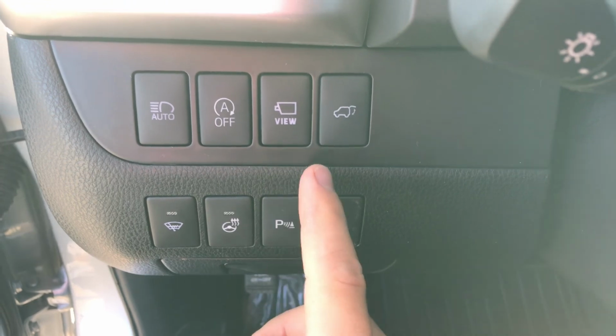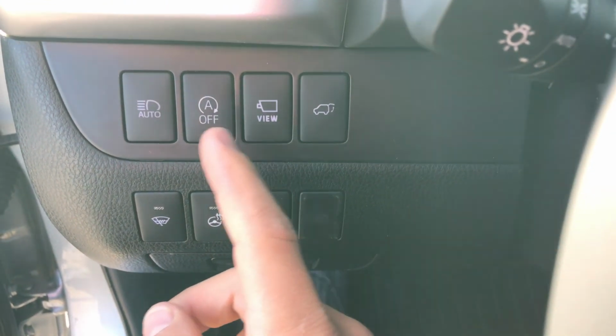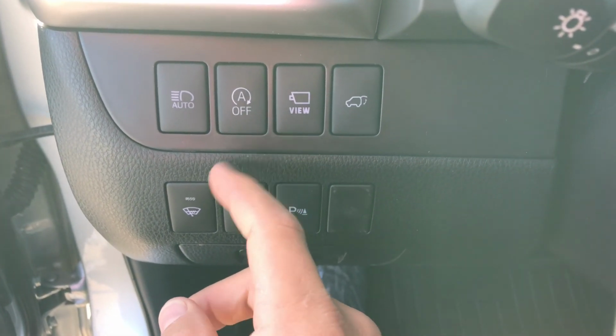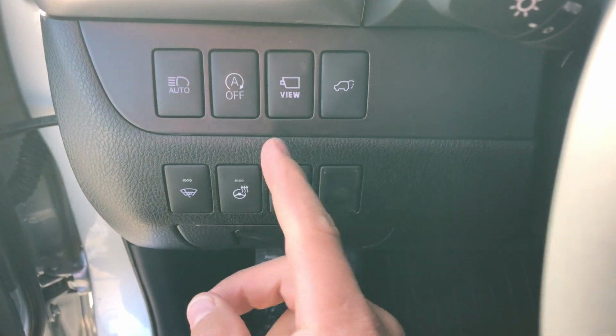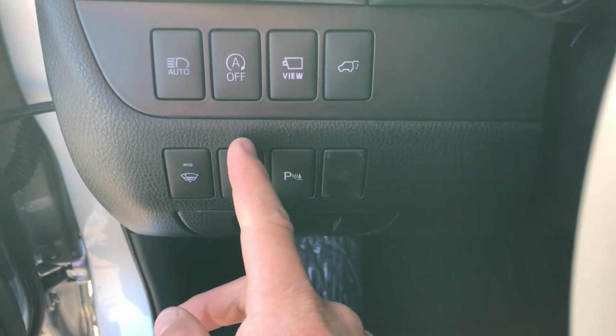This is a button you can press to see in your dash. I'll show you what this looks like on the main screen. It gives you a full wraparound view of the car. Super nice option. This is your automatic start and stop. So when you stop at an intersection, it will standardly, right from factory, shut the engine off while you're sitting there. If you want to stop that, it's super cold out and you don't want your engine to shut off, you can press that button and turn it off.